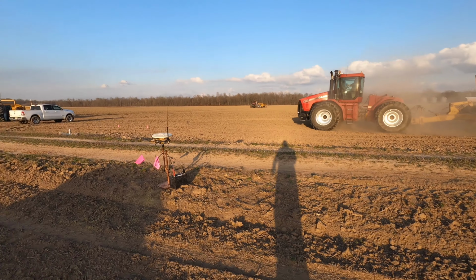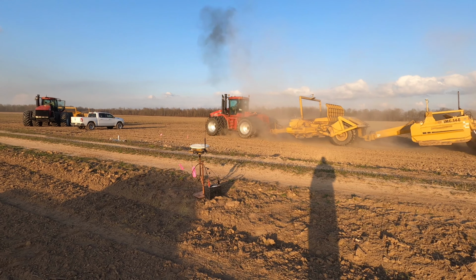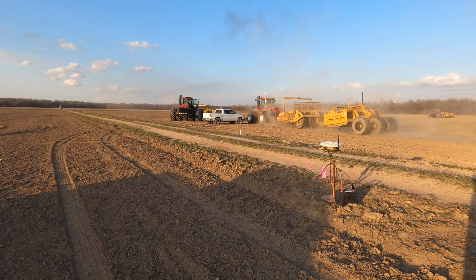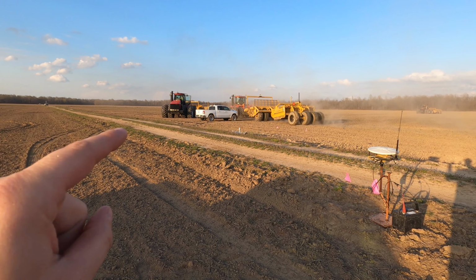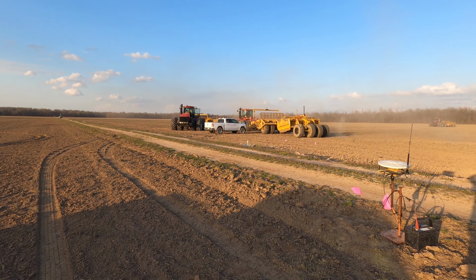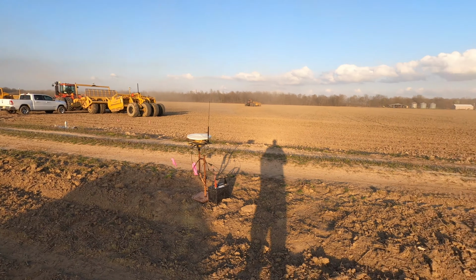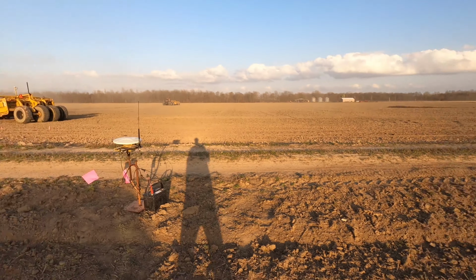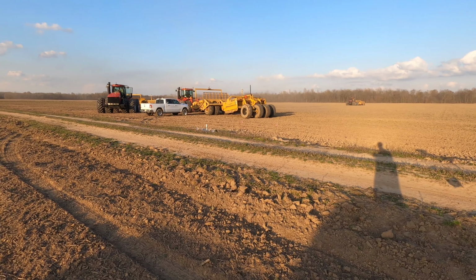These guys, this is their little GPS tower. They'll meet up here and get some data. It's actually quite a bit of technology, but they'll put the data in their zip drive, put it in their tractors, and everybody will know where to cut, where to fill. And it's a pretty neat operation. They're really efficient. They get a lot done. They don't mess around while they're here.